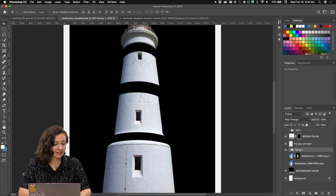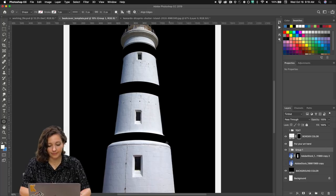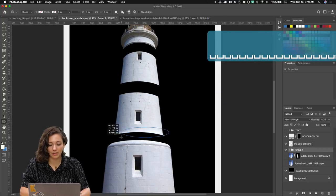So I'm gonna come down here on the left side to my tools. I'm gonna go to my ellipse tool. I'm just gonna drag out an ellipse that is the same size as the bottom. You can hold space to move the shape as you are dragging it.